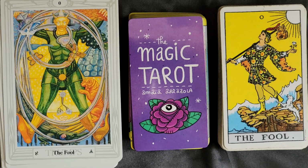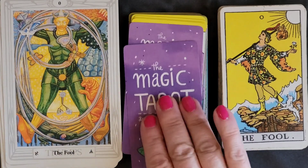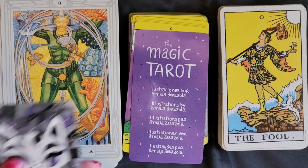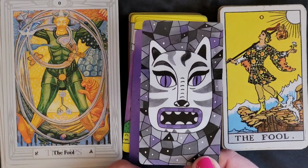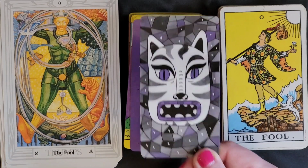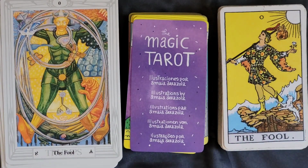Hopefully the sun will stay up long enough. I'm going to put on a light just in case. Okay, so as you can see, this is the back of the card. That'll probably be the only time you're going to see it in the video, just because there's too many other cards on the table.